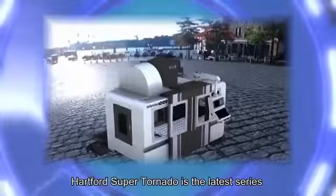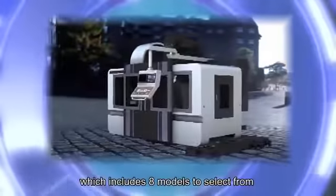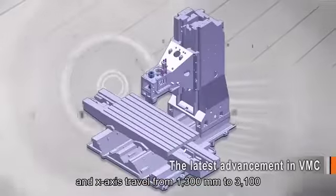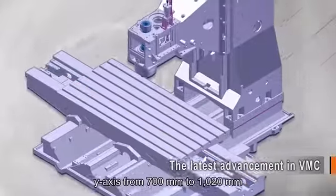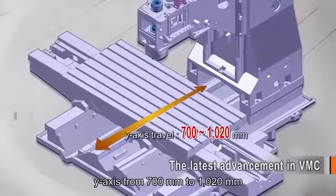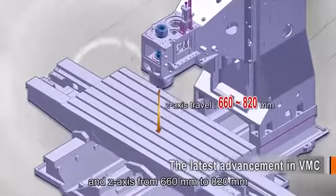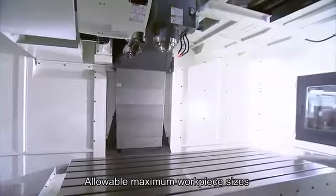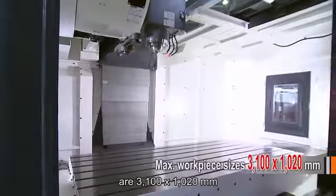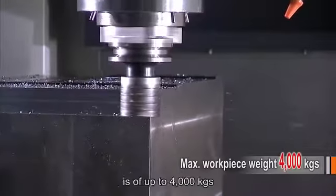Hartford Super Tornado is the latest series of vertical machining center, which includes 8 models to select from, and X-axis travel from 1,300 mm to 3,100, Y-axis from 700 mm to 1,020 mm, and Z-axis from 660 mm to 820 mm. Allowable maximum workpiece sizes are 3,100 times 1,020 mm, and maximum workpiece weight is up to 4,000 kilograms.